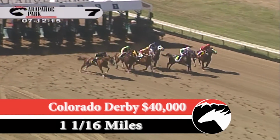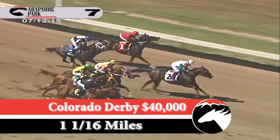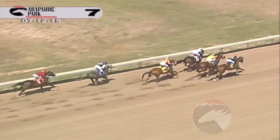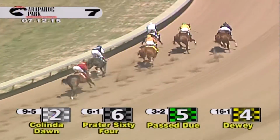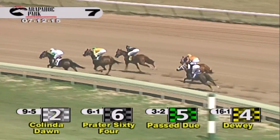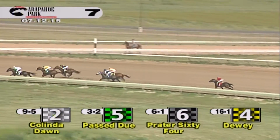Gates open. The 2015 Colorado Derby is underway with the filly Kalinda Dawn breaking on top of Prater 64. Past Due rushes up to be third in between that pair, 3 of them in a line racing to the clubhouse turn, and then Dewey tucking back in the Gold Silks in 4th place, followed by Z Smoking Gun, Ed and Fred, last of the 6 and 8 lengths off the lead as they work away from the grandstand through the clubhouse turn to the backstretch.